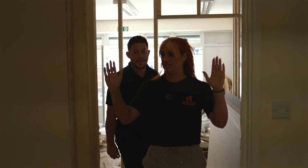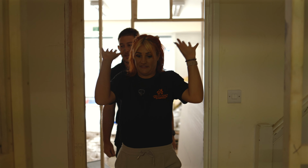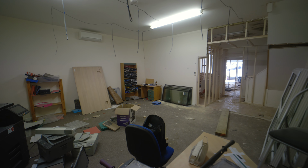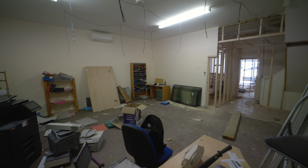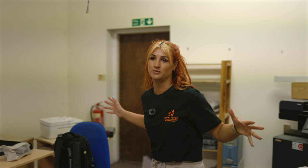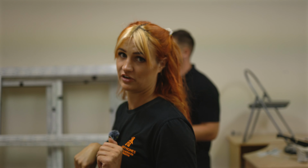So this will obviously be bricked and blocked up, and then this will go into the HMO area. So this will be the communal space. There's about 10,000 shelves in here before, isn't there? And then loads of office stuff. So yeah, this will be the communal space, and the stairs there will go up into upstairs. So we're going to have a look around upstairs now.